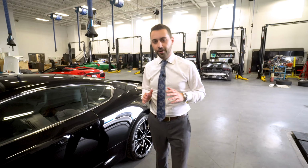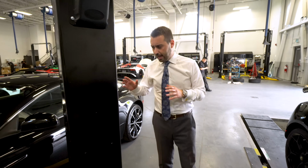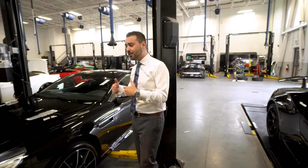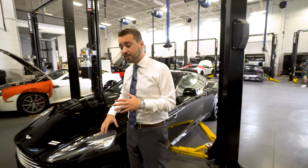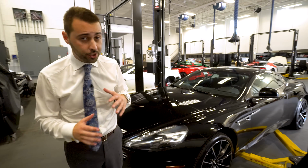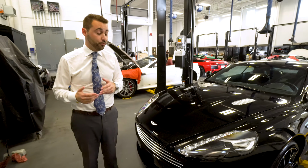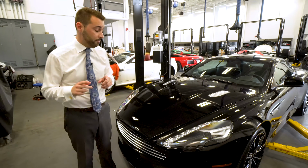So another thing to consider when you're looking for an Aston Martin, a lot of these customers who previously owned the car, because of their high net worth, a lot of the time when low-speed accidents occur, what the customer tends to do is they may potentially have their own individual body shop do the repair work for them.